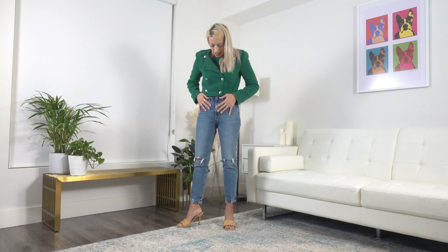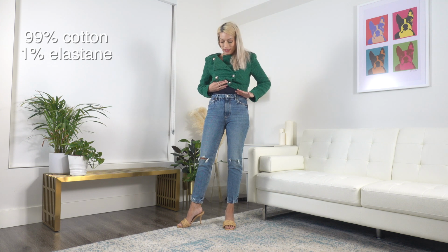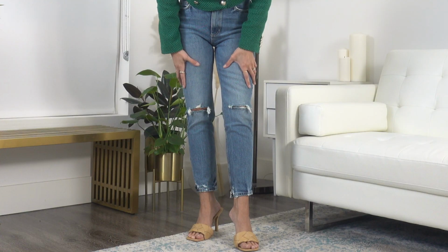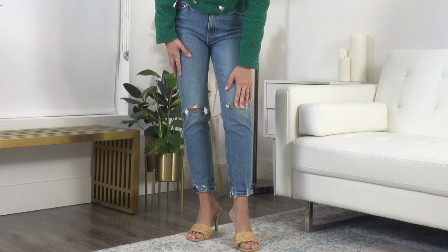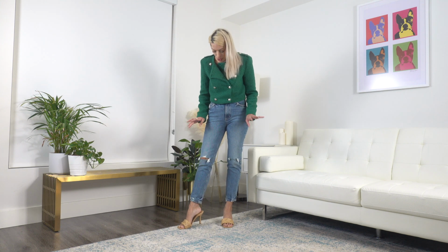Let's talk about these jeans. You know how much I love Zara jeans, and these are no exception. These are a high rise, just hitting me at the belly button. They have a zipper and pocket detail, very slim fit and ankle length, and a little bit of distressing here at the knees and also at the ankle just a little bit. I don't like to go too overboard with distressing, so this is just right.